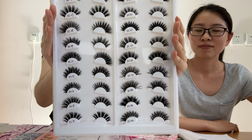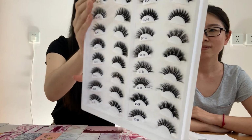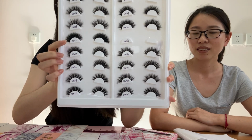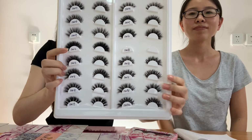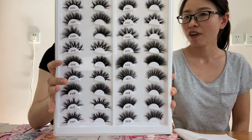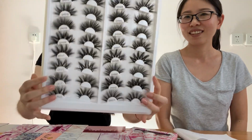And we have many different lengths of the Mink Lashes, about 16 millimeter, like this. And about 20 millimeters. Also, we have the 22 millimeter Mink Lashes. Do you have 25? Yes, love. I have 25. We also have the 25 millimeters.